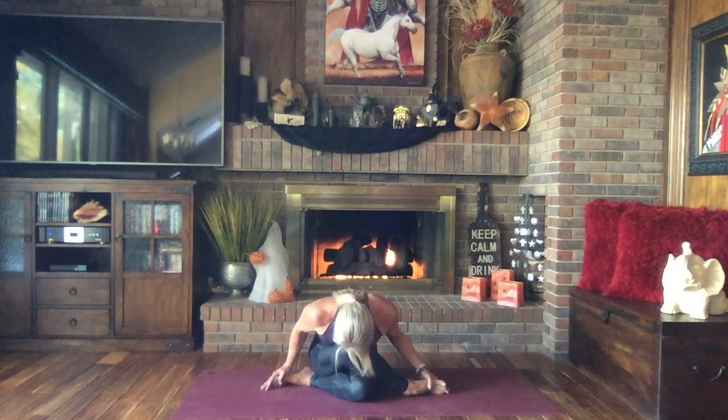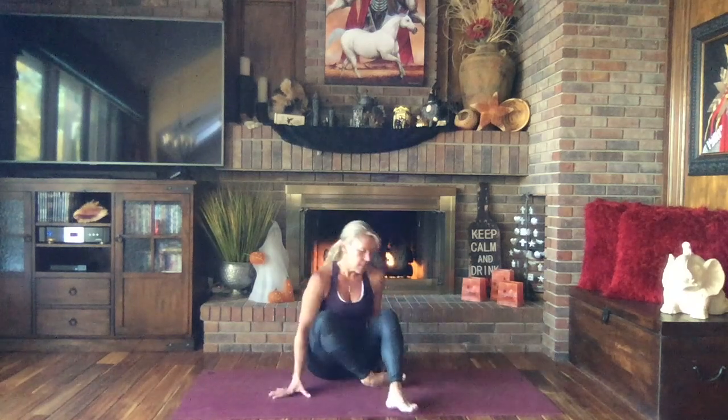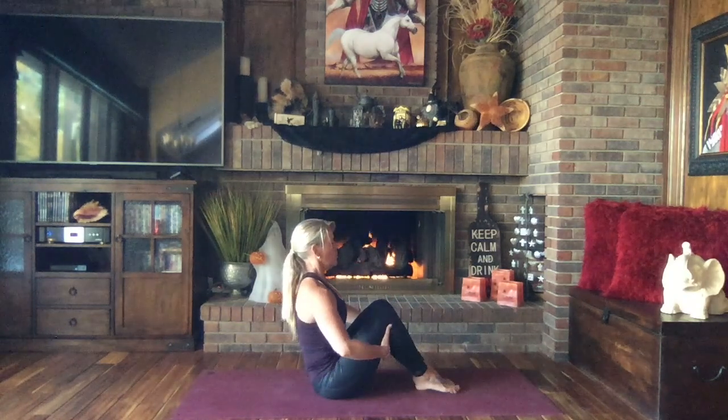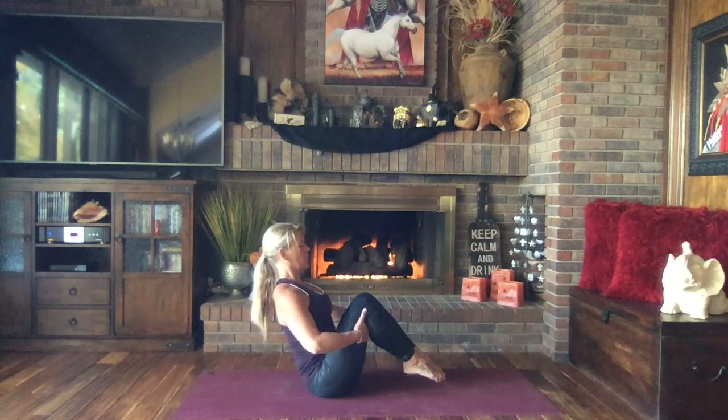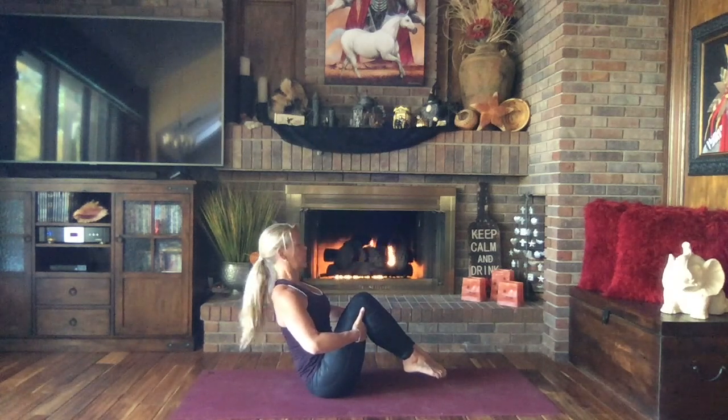We lengthen through the crown of the head, core strong, and we hinge it all the way back up. Nicely done. Let's rock back to the bottom. Bring those knees together. Hands support behind your thighs. Rock it back. Boat pose. We're just going to support our boat pose.